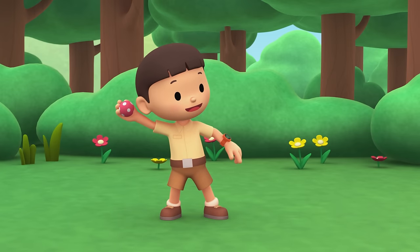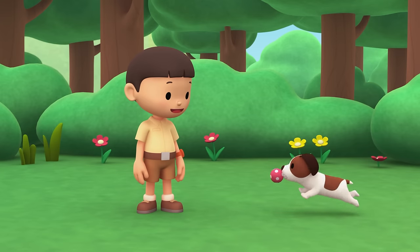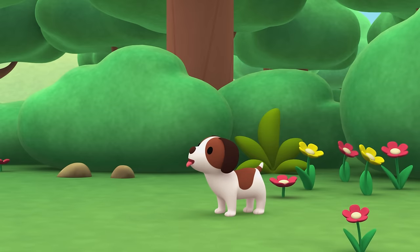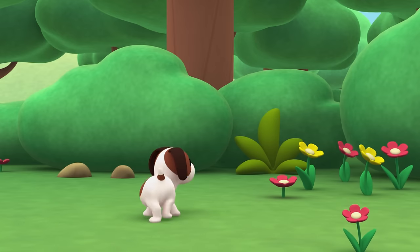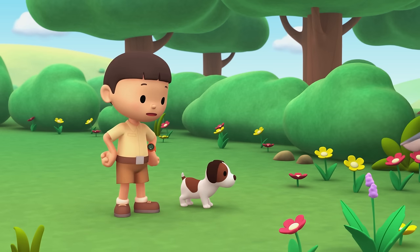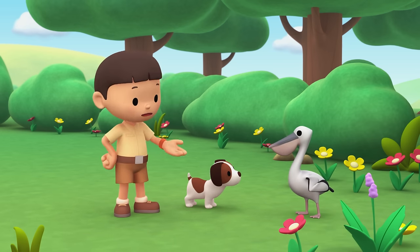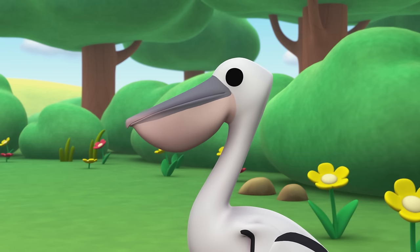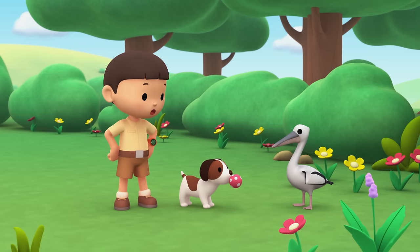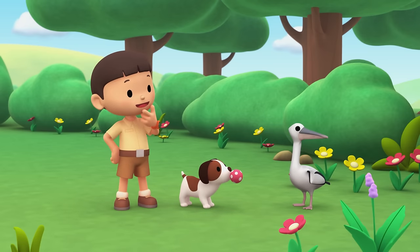Okay, Hero, are you ready? Catch! Well done, Hero. Let's do that again. Here I go. Oops, that was too high. It must be behind the bushes. Hey, what a funny-looking bird. It has such a large beak. It caught the ball. It must fit a lot in that beak. I wonder what type of bird this is.